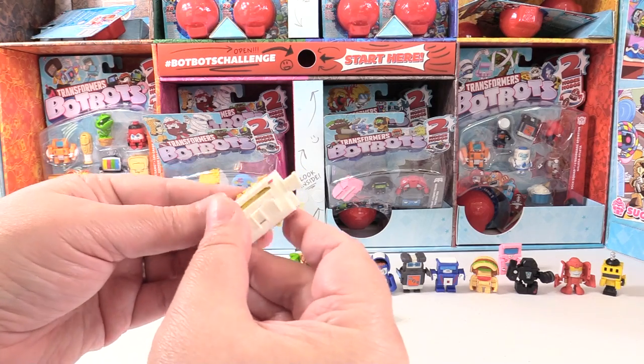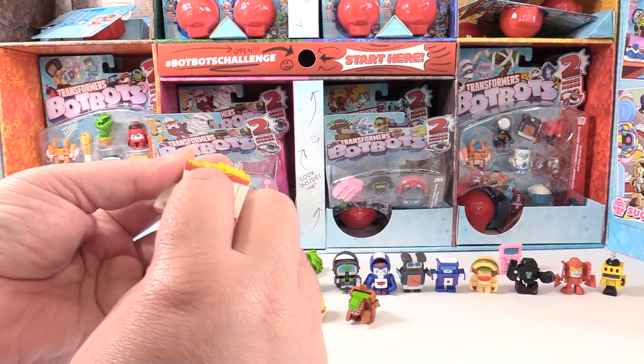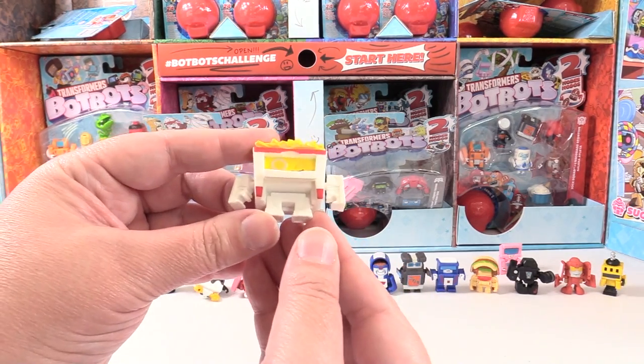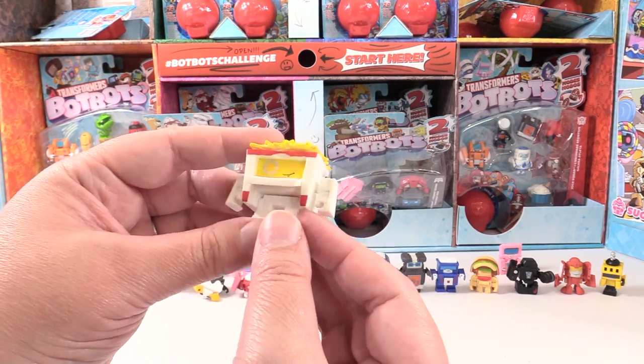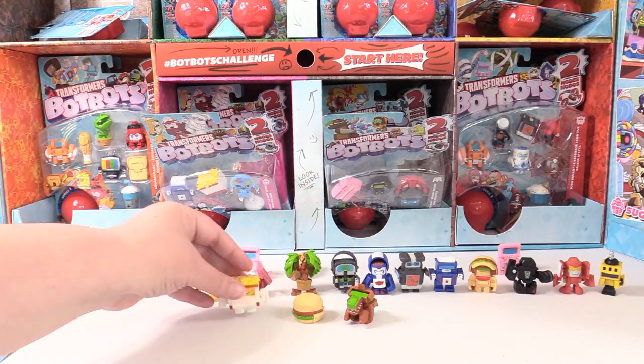And let's see. Where's his face? Where's your face, dude? I feel like it's right here. Yep, this is going to pull down. Ha! Look at that! Cool. He's really cool. He's like winking at us. Little nacho cheese tray. Yep.